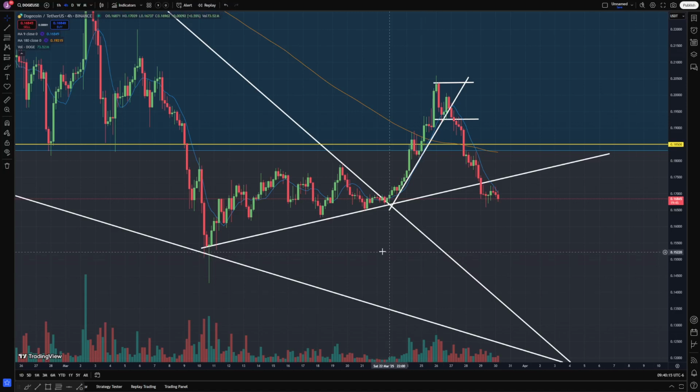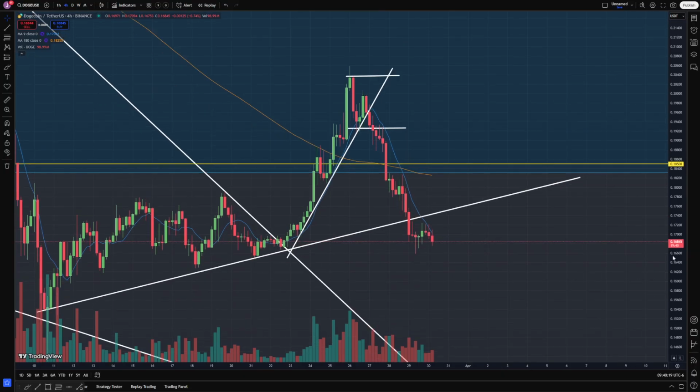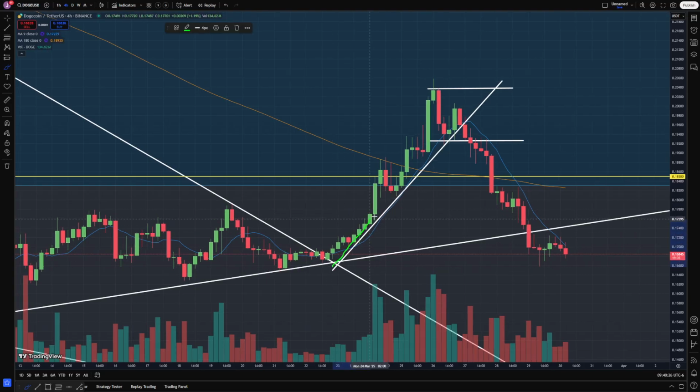Let's take a look at what's going on with Dogecoin today, guys. All right, so the last time we made a video, I was looking at this uptrend right here. I'm on the 4-hour time frame of Dogecoin on TradingView, and I was looking at this uptrend going up like that. We had support, support, support, and we broke that trend going to the downside.